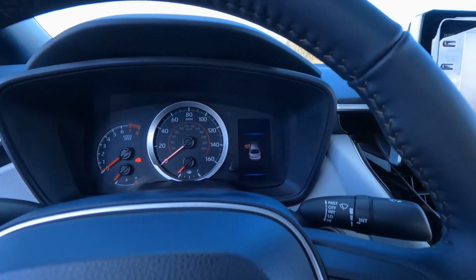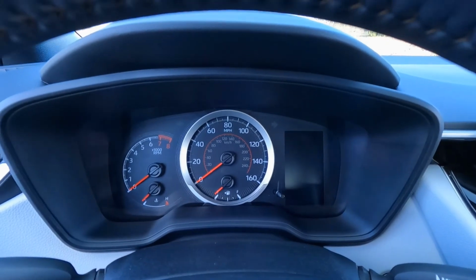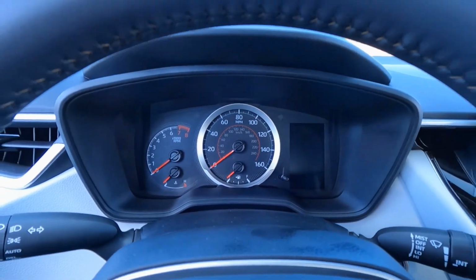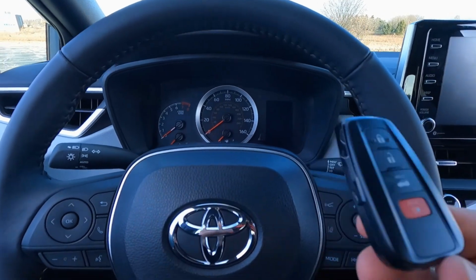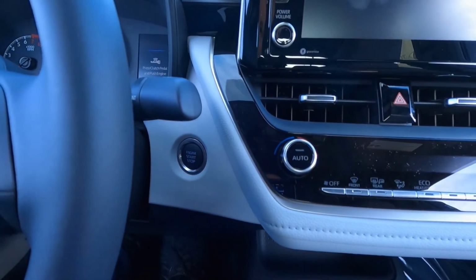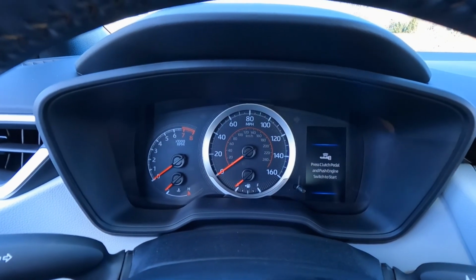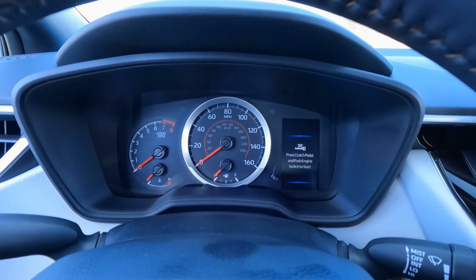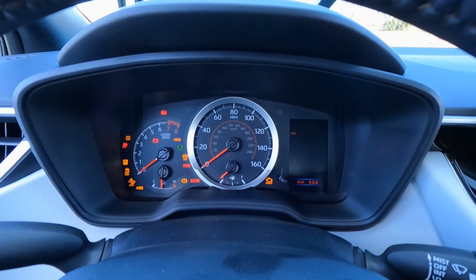Let's go ahead and shut the door, and I'm going to start it up so you can see what it looks like when you start it up. Now, the Nightshade does come with the smart keyless entry system, so it's a push button start, push button over here. So foot on the brake, or on the clutch I should say, because this is a 6-speed manual transmission. We'll look at that in just a minute. Let's go ahead and start it up.